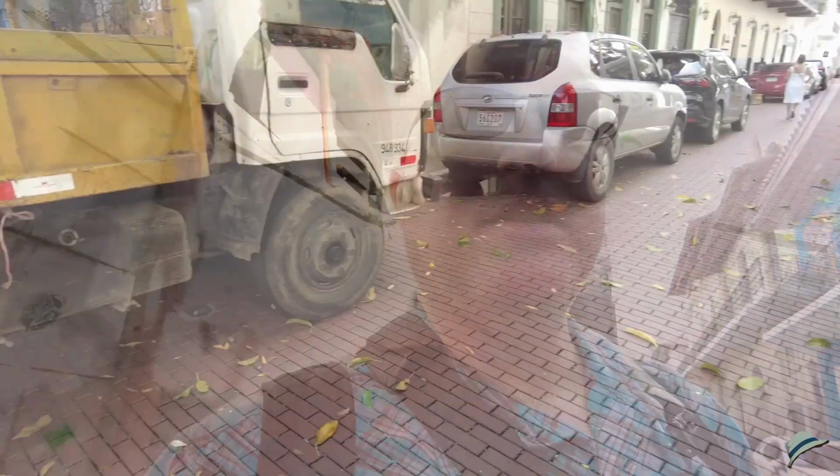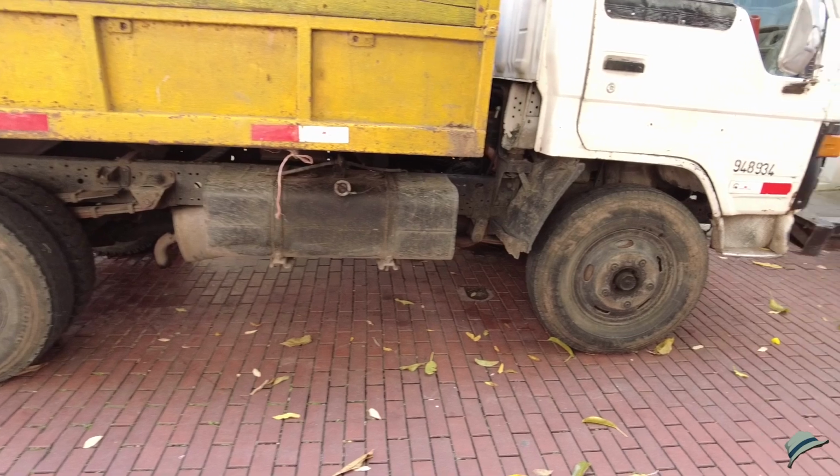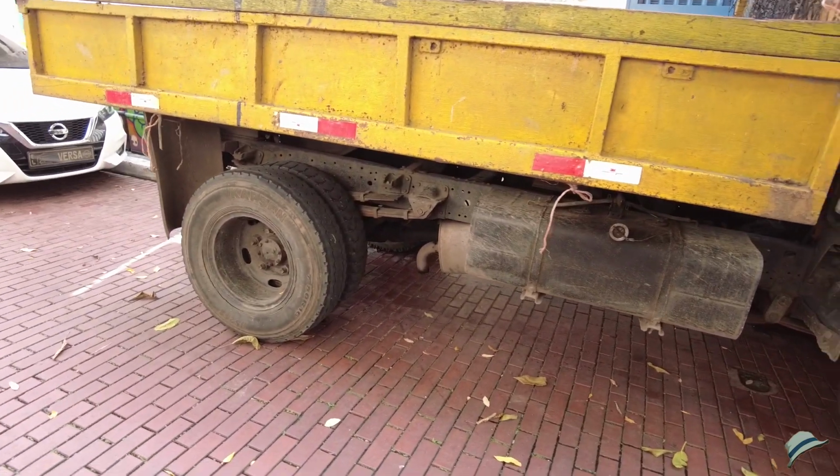There's lots of really cool stuff here. And of course the challenge is because it's so sunny that it's just super high contrast. So that's why we go and look at things that are completely in the shade. Like this truck is pretty cool. Lots of potentially interesting details coming through with a subject like this.